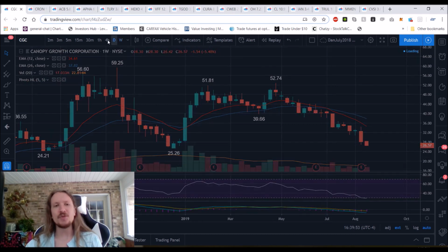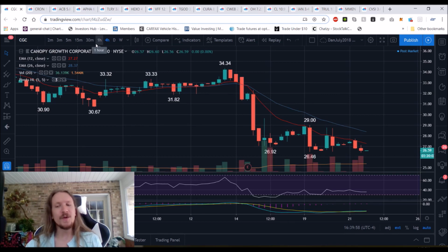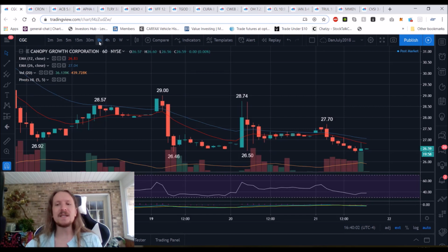We have weekly oversold. We have daily oversold. We have 4-hour not oversold. But if we drop down and see some red to start tomorrow, we'll be getting there. Hourly, same scenario. So I may be interested in bottom fishing. Again, the closer the better. We're still over 4% above that support level.